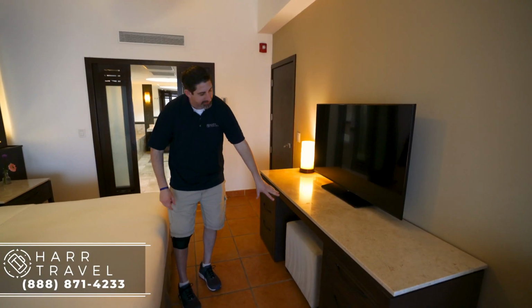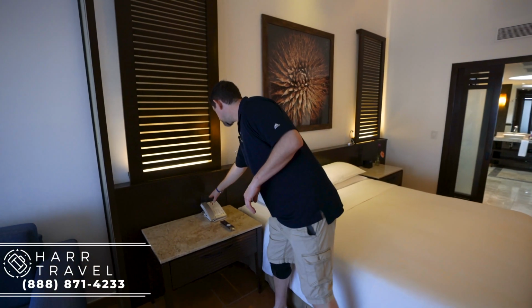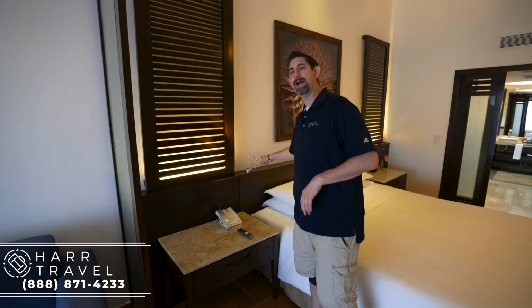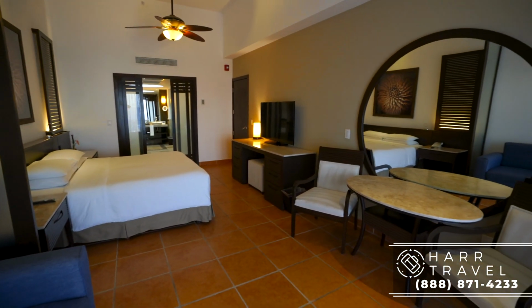You got a small ottoman underneath to pull out and get ready, and then you also have storage up and down. On the other side of the bed, you have 2 USB chargers, a US plug, your phone, and your remote control. And I like these little reading lights so you don't have to disturb your partner in the evening when you're reading. As I continue along, you have a large table here with 2 chairs.